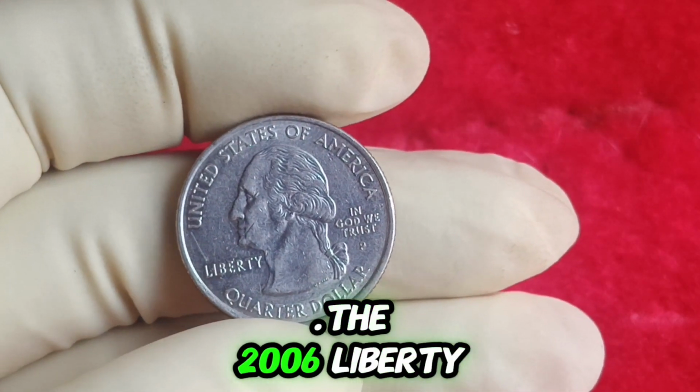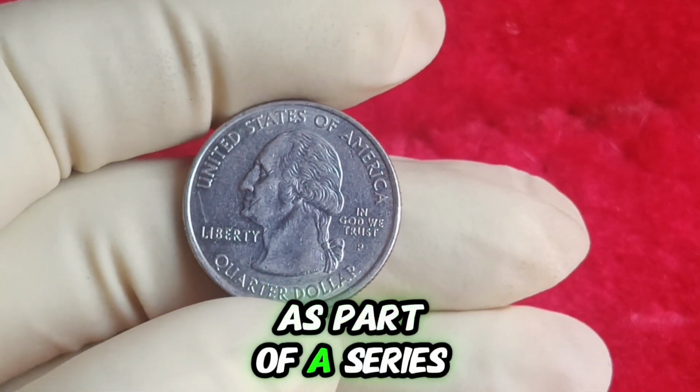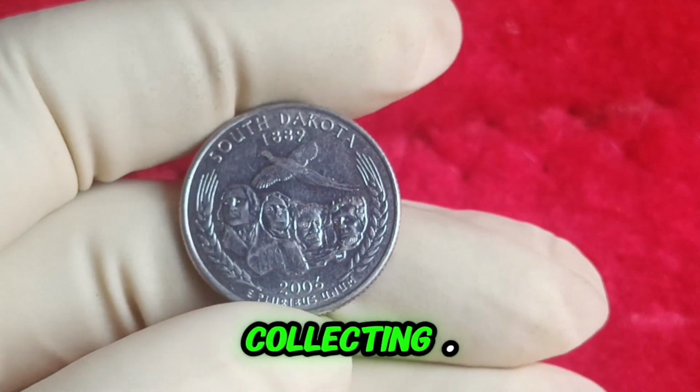The 2006 Liberty quarter holds historical significance as part of a series that reignited widespread interest in coin collecting.